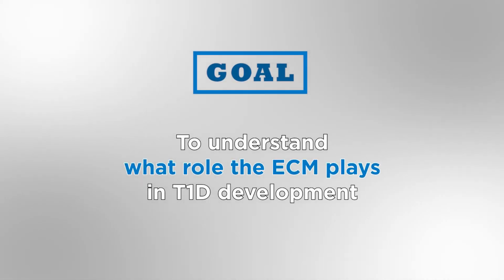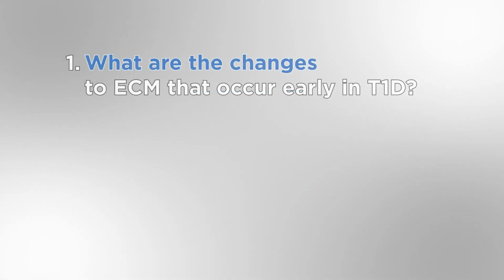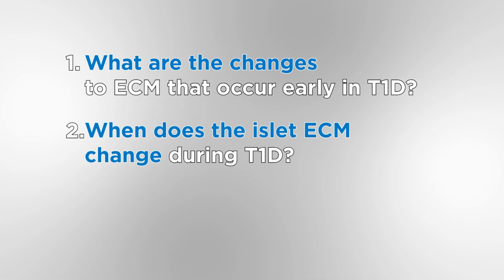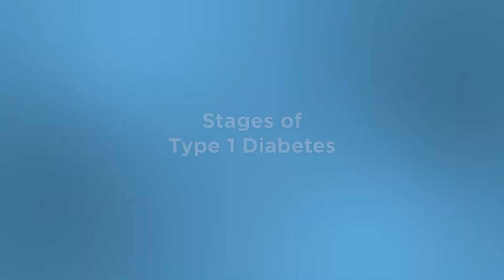I'm interested in understanding what role the ECM plays in type 1 diabetes development and learning what we can do to fix the ECM. In order to do this, I want to understand, first, what changes in the ECM at the very earliest stages of type 1 diabetes. Second, when is the best time to intervene in the disease? And third, which cells make these changes to the ECM?